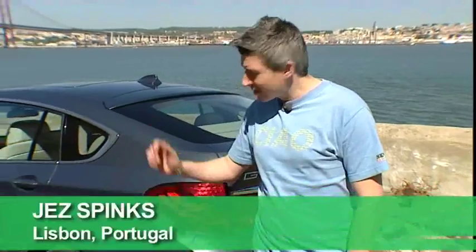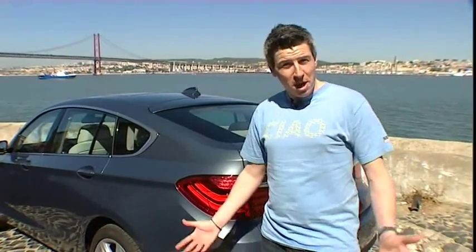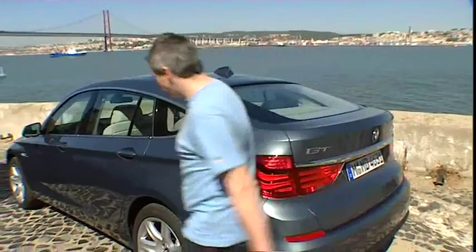I'm in Lisbon, Portugal, the westernmost city in Europe. And talking of extremes, take a look at this. This is the new BMW 5 Series Gran Turismo, which the company says is part sedan, part four-wheel drive, and part GT. What to make of it? Let's find out.